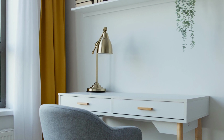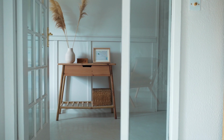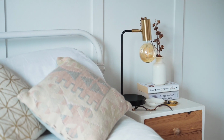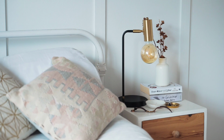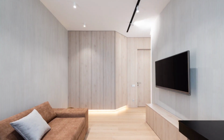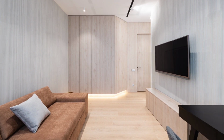I don't know about you, but I'm all about light and airy spaces when it comes to decorating a home. Painting your walls white or any light color automatically makes a small room feel more open and bright, especially if that room has very little natural light.